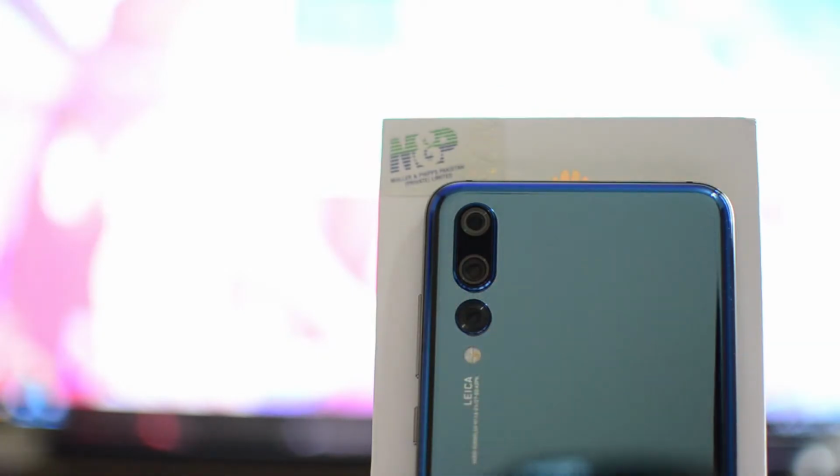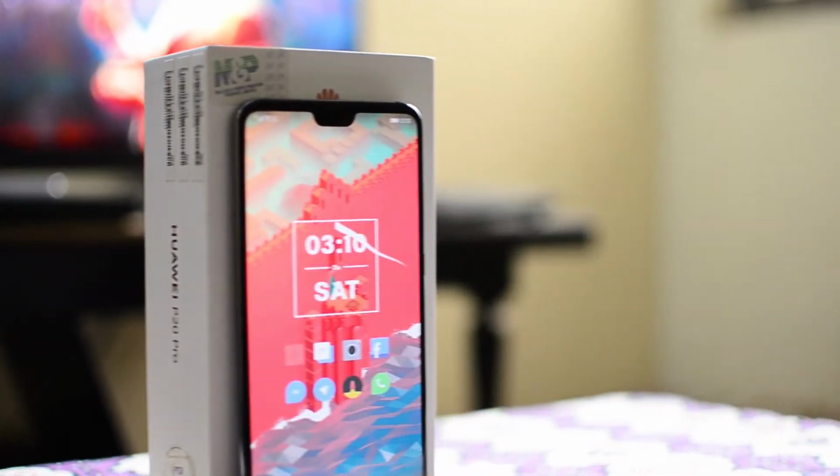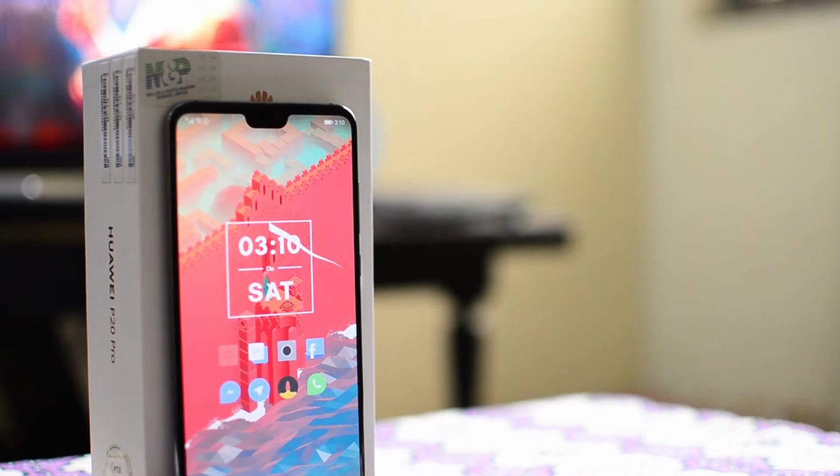the P20 Pro. Ever since this phone was announced, I've been anxiously waiting, and now I'm super excited to check it out. If you don't know, the P20 Pro is the latest flagship phone from Huawei, and usually the main highlight of the P series is the camera. So let's first talk about the camera.